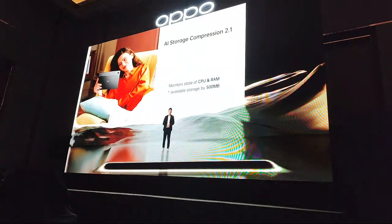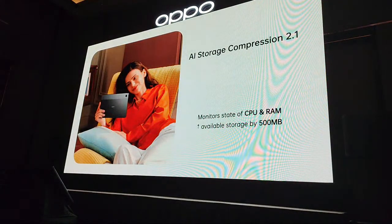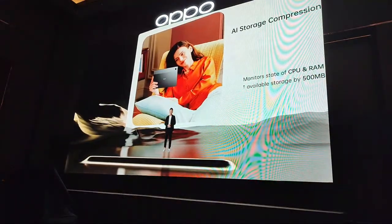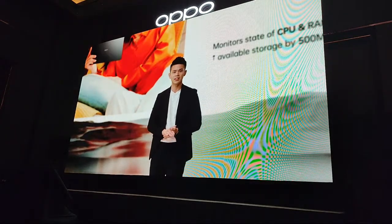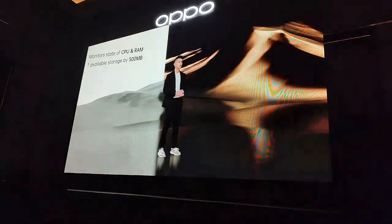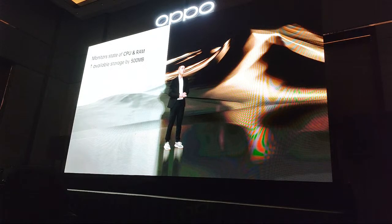On top of that, we have also introduced our smart optimizer engine, an AI storage compressor. It intelligently monitors the state of the CPU and RAM in real time for a better adjustment of the storage compression and expands available system storage to enhance performance. For example, when the user is running multiple background processes and putting the device under heavy load, such as playing games and watching videos, the tablet's available storage can increase by at least 500 MB. The Oppo Pad Air is truly a sidekick that fits into your life seamlessly, be it for work or play.